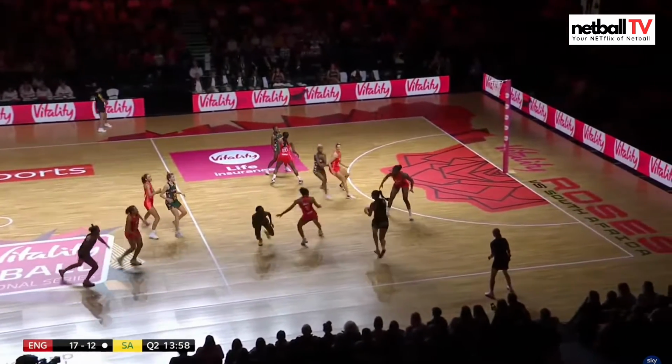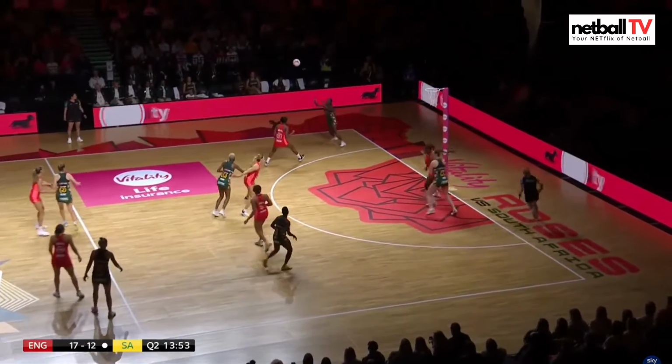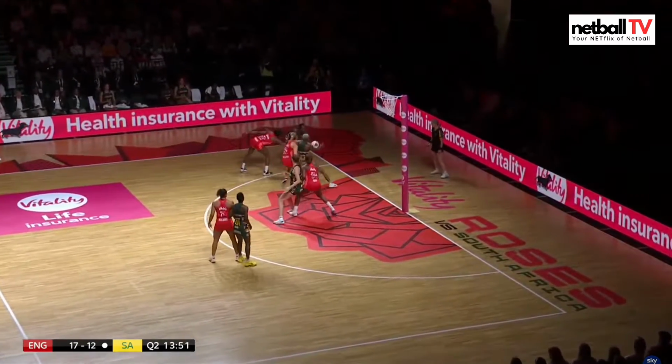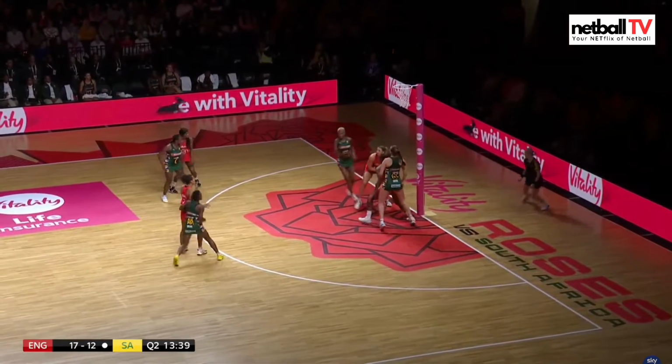South Africa in attack. Venter coming a long way out of the circle there. And again, I apologize for the lighting here, guys. I know it's not ideal. Hopefully somebody has spoken to this venue.